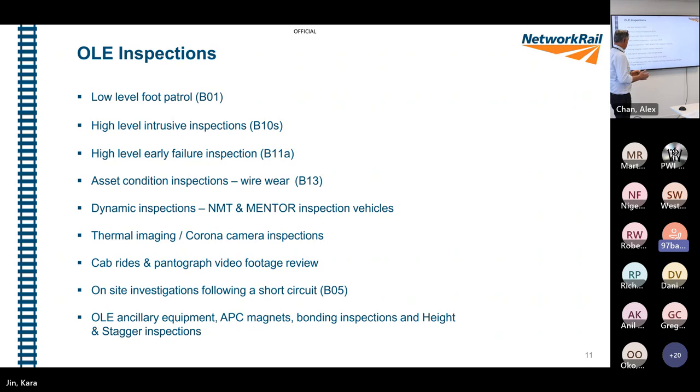And then we do, as you know, NMT, geometry, height and stagger measurements on the mentor train, which measures contact force, height and stagger, and contact wire wear. So that's the dynamic element. We've had lots of success with thermal imaging and corona camera looking at electrical discharge of insulators. We get challenged a little bit with pollution in the tunnels, and we use the corona camera to understand the discharge and determine the level of intervention we need to take.